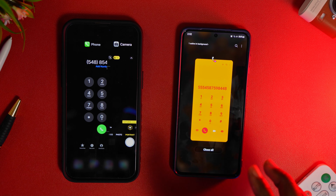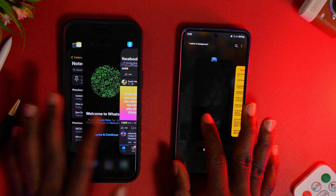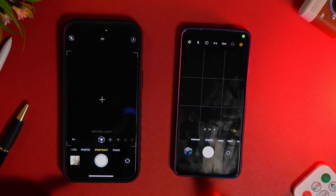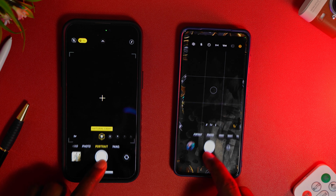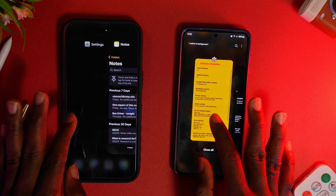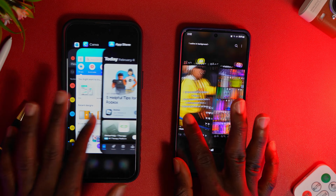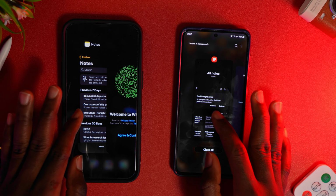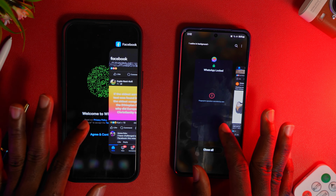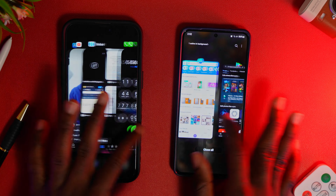The first app that we used was the phone dialer, and they all kept it logged inside. The next thing was the camera. Not really a refresh or anything like that, but I think that's just how it's going to be. The next thing was the settings, and they all kept it logged inside. Wow, 8GB RAM. The Notes app, and they are all still there. Let's check the next app, which is WhatsApp, and they all still pretty much stay in the background.